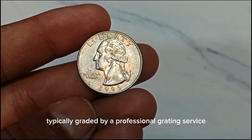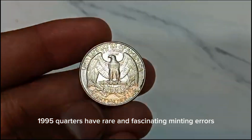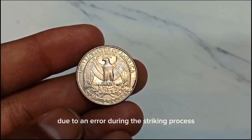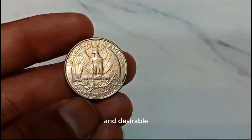But there's something even more exciting. Some 1995 quarters have rare and fascinating minting errors, such as doubled dies, where the image appears doubled due to an error during the striking process. These mistakes make the coins incredibly rare and desirable.